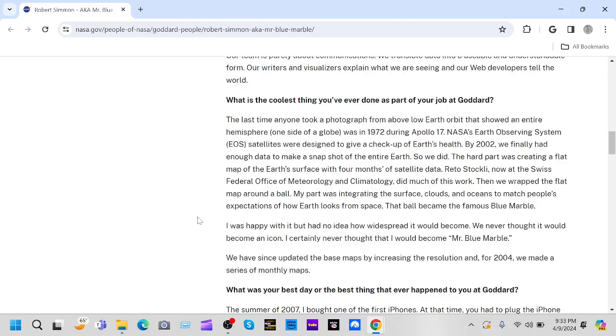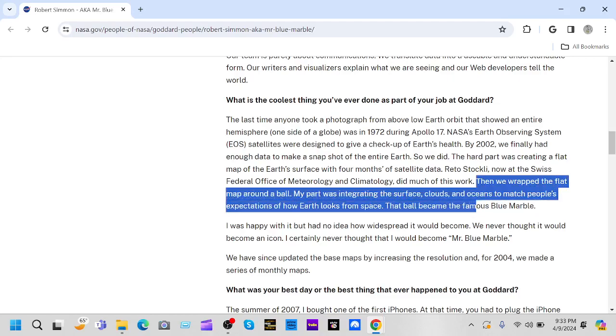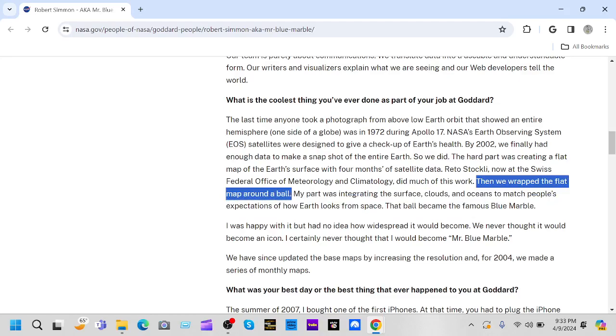they literally say that they say a lot of stuff in this, the flat map around a ball. Why didn't they just take a picture of it? That's what they claim they've been doing.